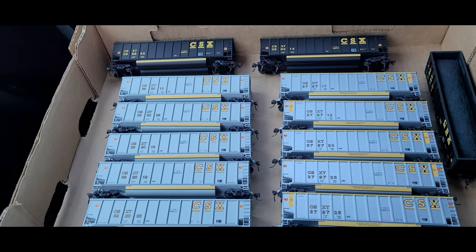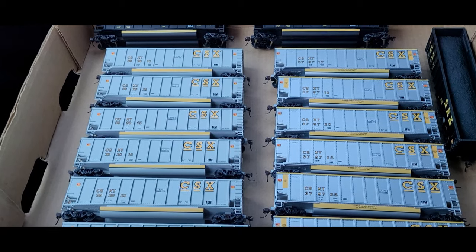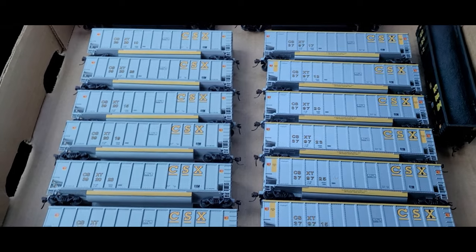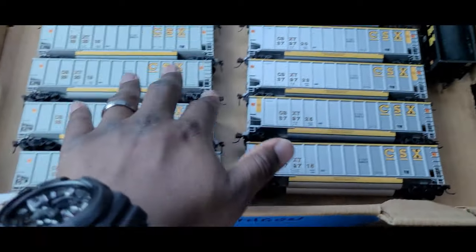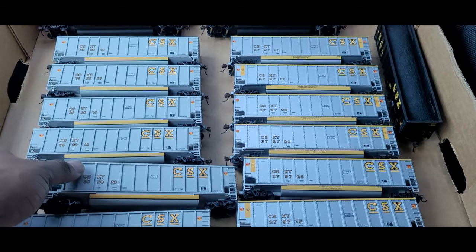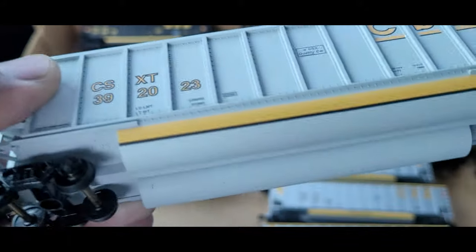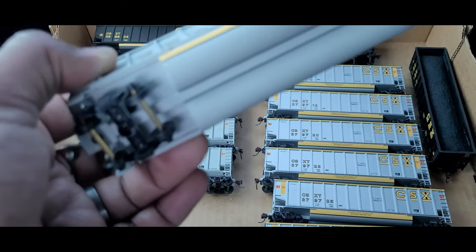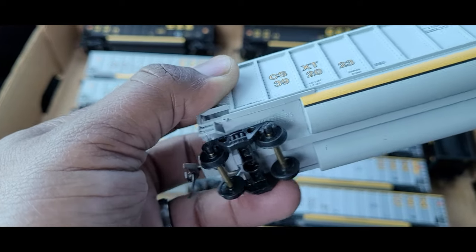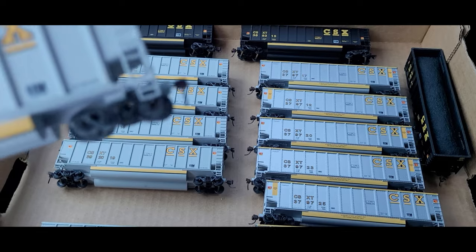So here was the major purchase I made at the train show. These are Walthers CSX bethgons with loads. Pretty much I got a six pack, a six pack, and a three pack. These guys were in pretty great condition. As I said, it comes with loads. None of the stirrups are broken off on any of the cars, and you can see that is a Walthers under the wheel there. It's pretty cool. Only thing wrong with these are the couplers.